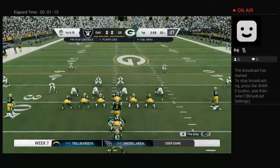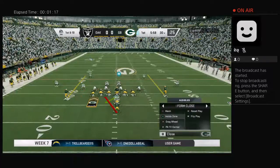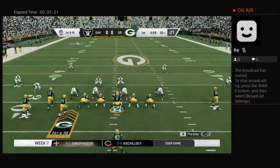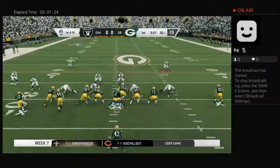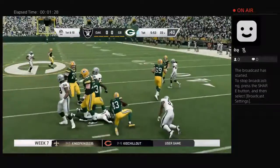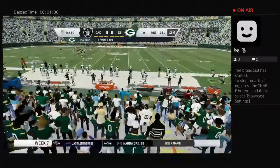So first and 10 now from the 30. Watch the slats. Watch the slats. 58. Check. 25. Check 25. And he'll give it here to his running back. And he'll have a gain of 3 to the 33.